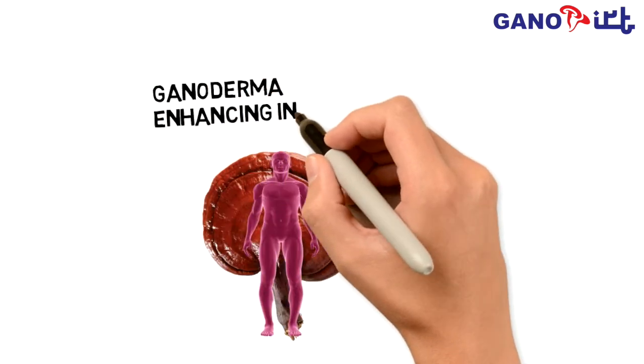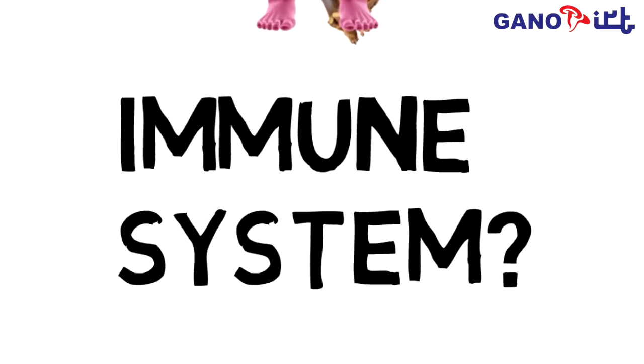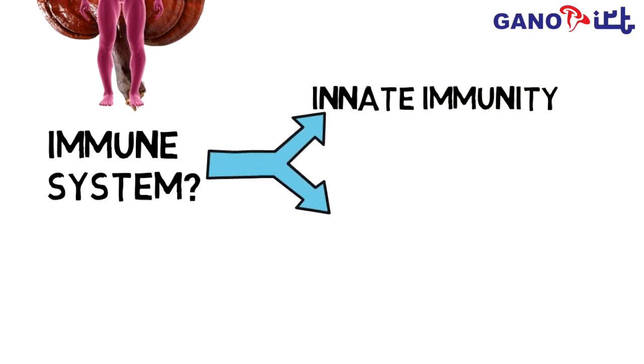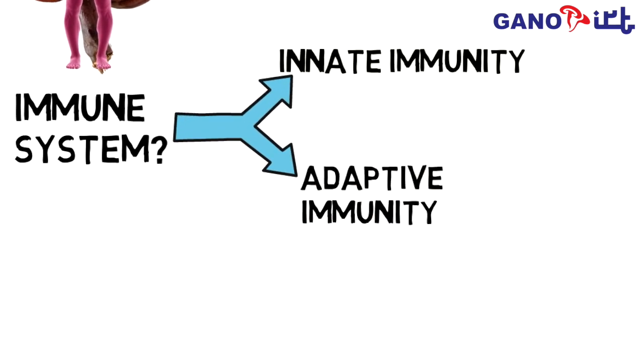Ganoderma, enhancing the innate immune system in fighting pathogens. Let's start with the immune system very briefly. The immune system can be categorized into innate immunity, which is the first line of defense, and adaptive or acquired immunity.